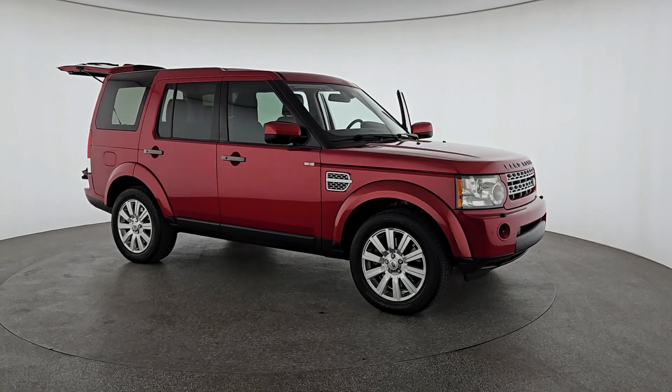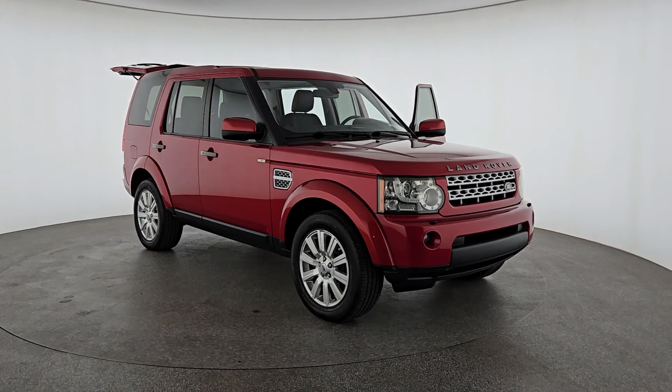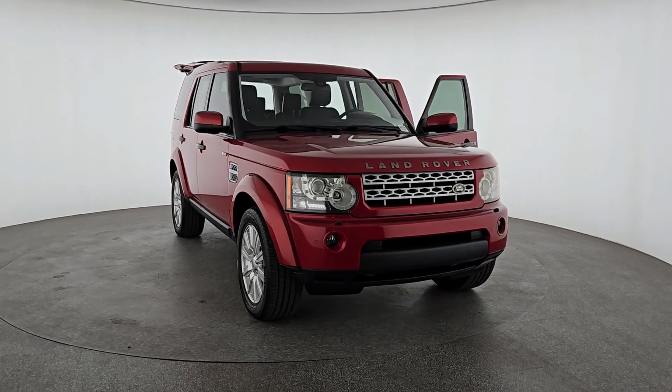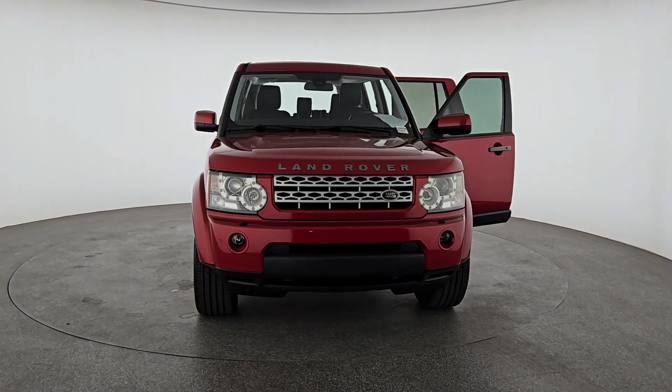Get acquainted with the 2013 Land Rover LR4. This vehicle is an outstanding buy with fewer than 120,000 miles on the odometer. Enjoy a view of this impressively capable Land Rover LR4.